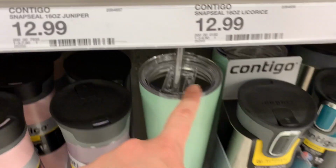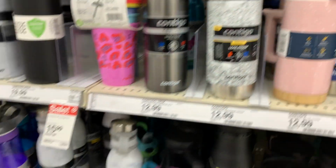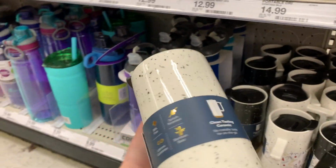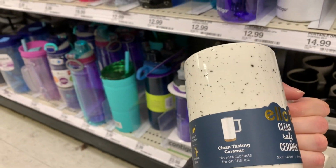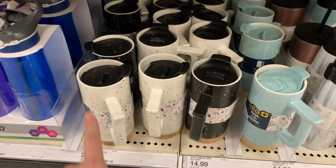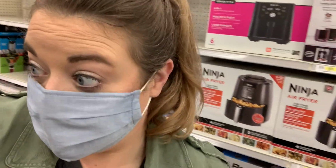Whitney approved. Whitney approved. I mean, I'm just picking them out because I think they're cute. Holy cow, this is adorable. Look at this. Clean tasting ceramic. What is that? These are great. All Whitney approved. And Whitney approved based on aesthetic, not based on if it's BPA free or not. I don't know, I didn't really look into it that much. Be your own judge of that, but it's cute.